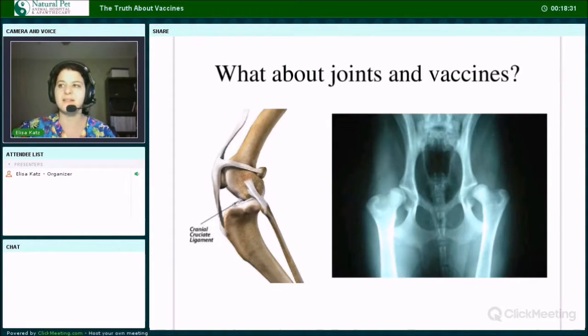What about joints and vaccines? Vaccination has been frequently associated with the development of antibodies to various different connective tissues, including collagen. And vaccination may also contribute to certain muscle diseases that we don't know the cause of, things such as fibrotic myopathy. I don't have any direct evidence for that, but several studies have shown that in addition to antibodies against collagen, they have seen antibodies against muscle tissue as well.